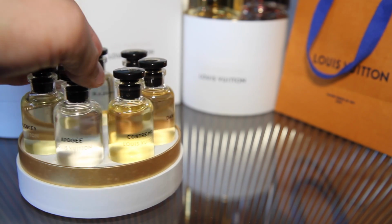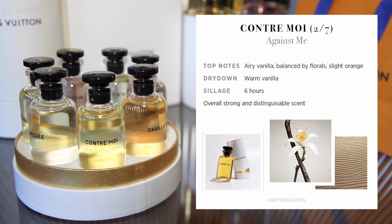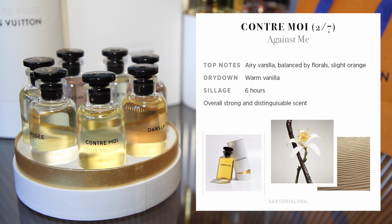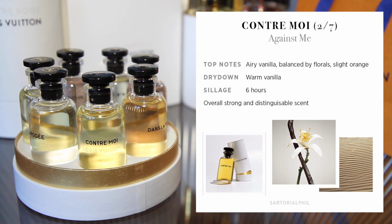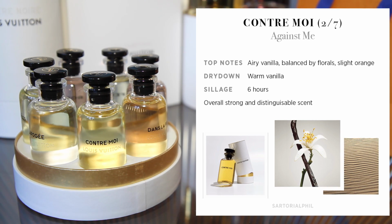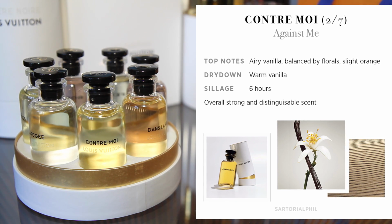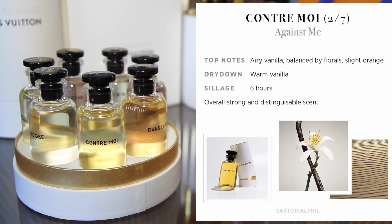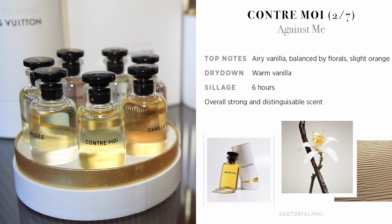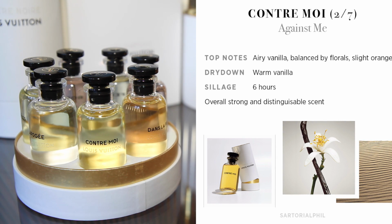The next one is the Contre. This one is definitely very vanilla. The opening notes are quite strong, but it's more of an airy vanilla because it's balanced with florals. So it's not that traditional vanilla that you often get with more run-of-the-mill fragrances. This one on the dry down actually maintains its character pretty well, but it does become more warm and a bit more like what I was just explaining, the run-of-the-mill vanilla scents. But it's still quite pleasant and very distinguishable. This one had more of a 6 hours on my skin.